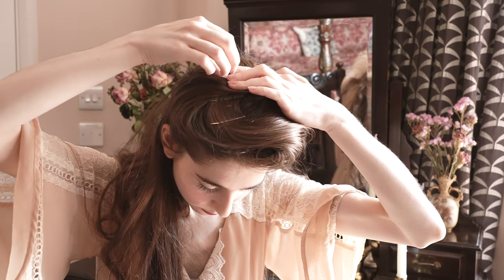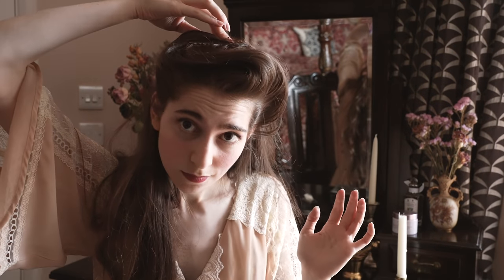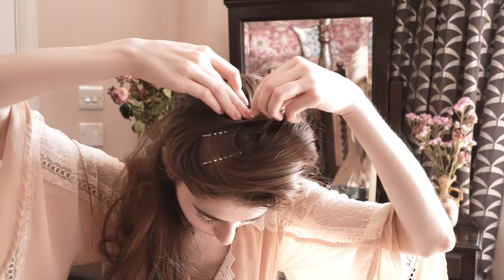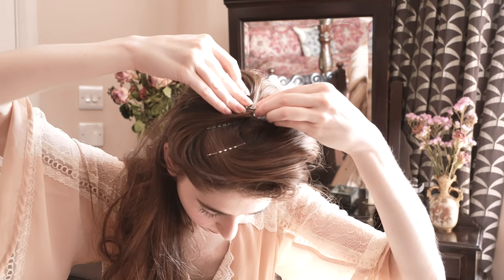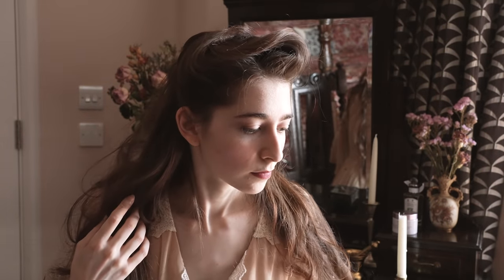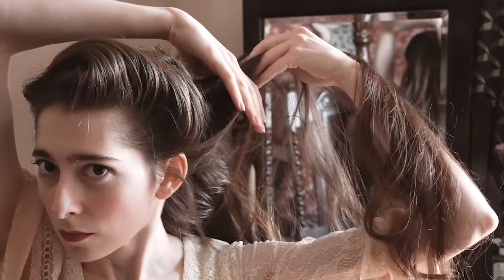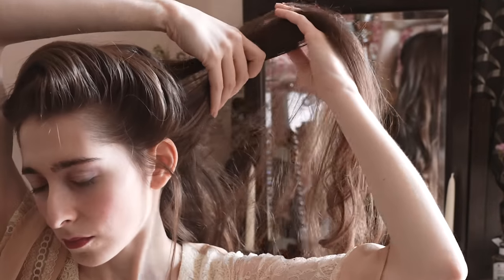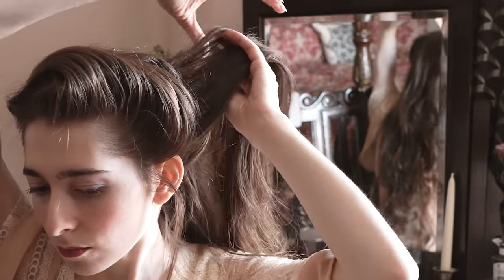The other side of the hair I will also pull up in a similar fashion and pin right on top, near about to where the other pins are. When pinning these bits, the closer you pin it to the front of the head, the higher and the sturdier the poof will be. If you pin it too far back, your poof will be a bit flatter, which may be what you're going for, or it may not be. So adjust the positioning of your pins accordingly to however works best for you.